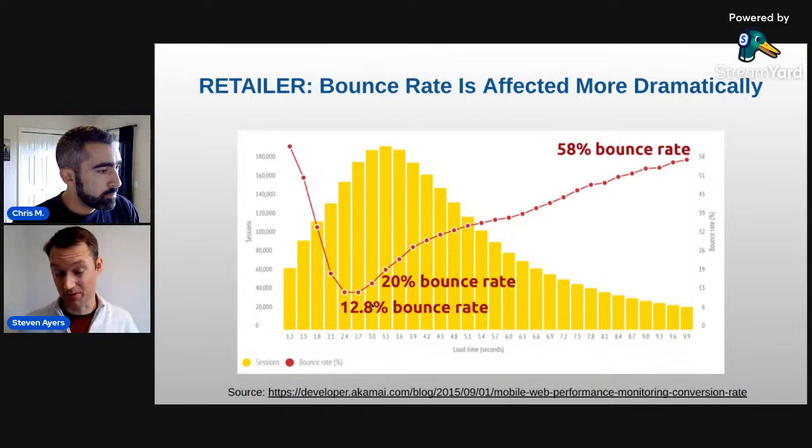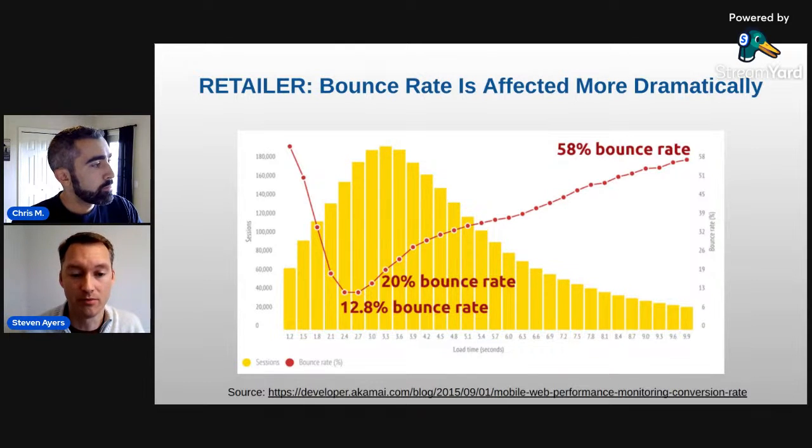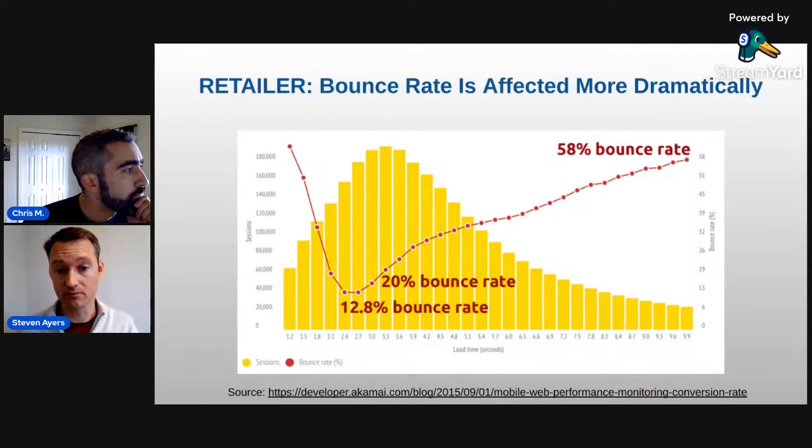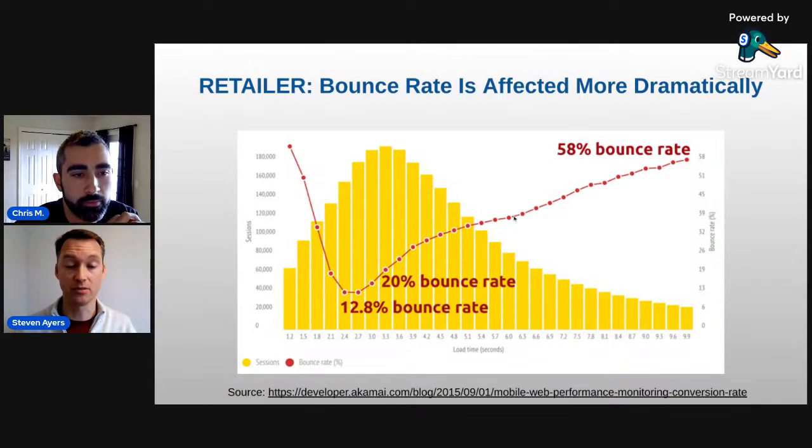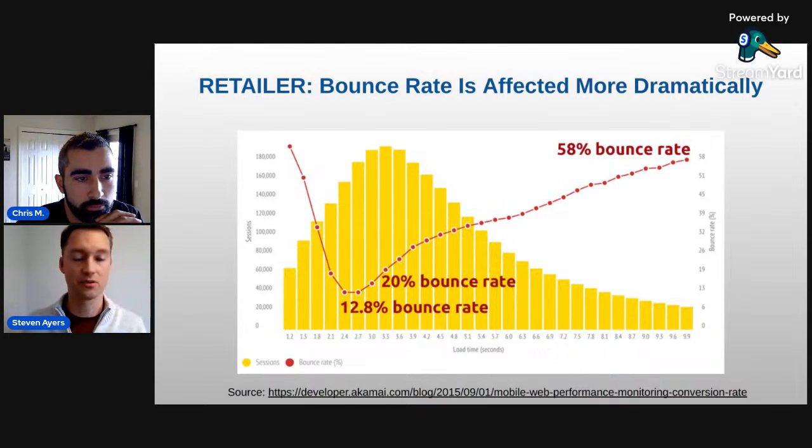Now, 12.8% bounce rate is really good. And what that means is out of 100 people, 12, almost 13 people left immediately. They didn't look at anything. They just left. If that page took a lot longer to load, more people would have just immediately left. It's kind of like walking into a store, looking around and going, this store is taking too long to figure out what's going on. I'm just going to leave. I'm in the wrong place.